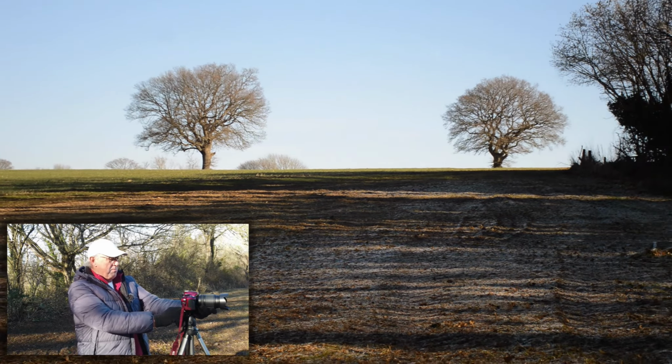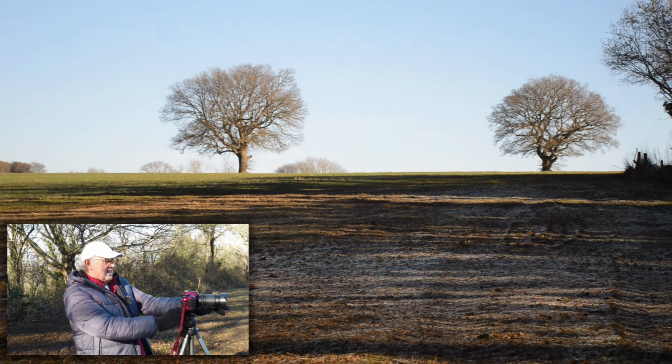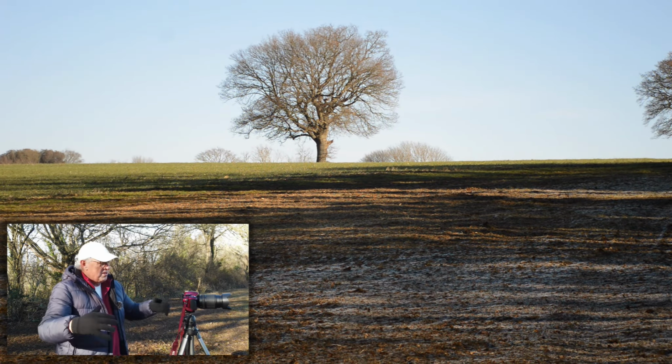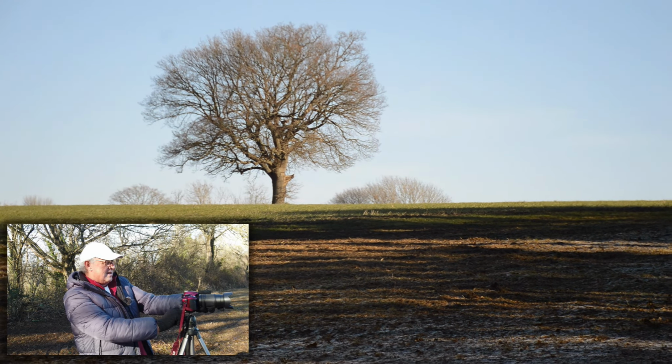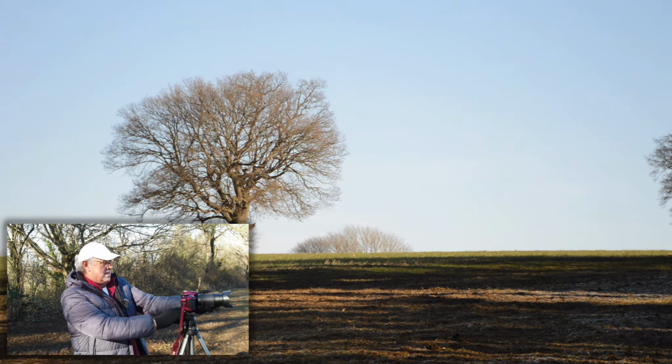I don't really want both trees, it's too much. But if I isolate the single tree, you can see that, it's lovely. I think that makes a nice composition. Trouble is, if I zoom in, I want to get the tree in the left-hand third somehow. That suggests like that, but I kind of want a bit of the frost. So that's the composition. It's lovely.